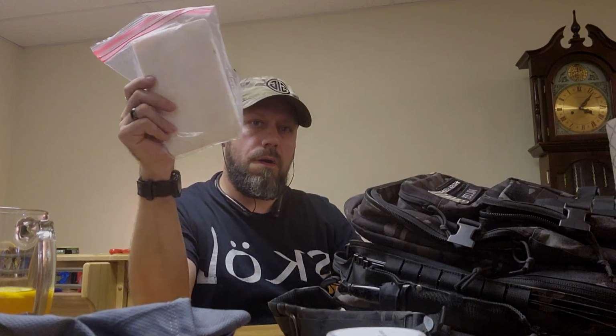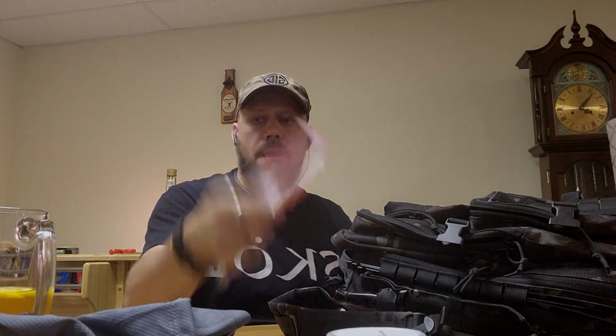Wipes, always got to have wipes. I take them and put them in here, and I rotate them out occasionally. Even if they're dry, they still work for wiping your crack.